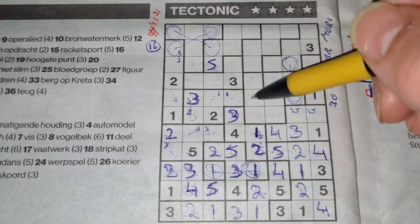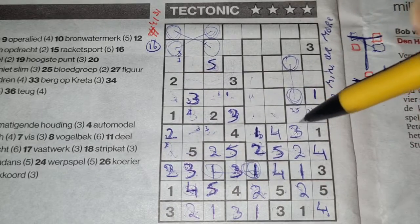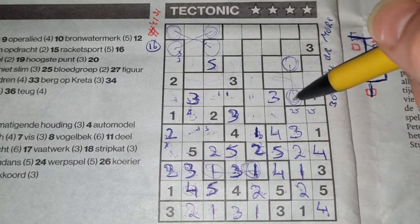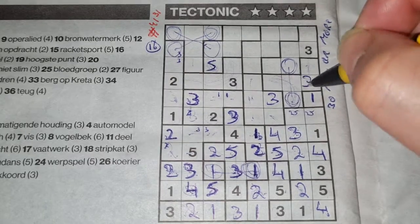Alright. These 2 boxes can be 3. Those 2 boxes can be 3. And this box cannot be a 3. So 1 box left for the 3 should be here. These 3 boxes surround the 3. Can be 3. That box cannot be a 3. So 1 box left for the 3 should be there.